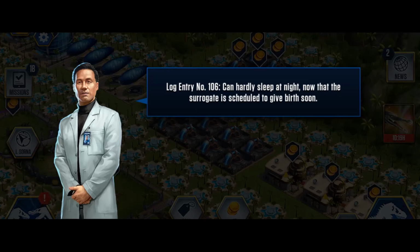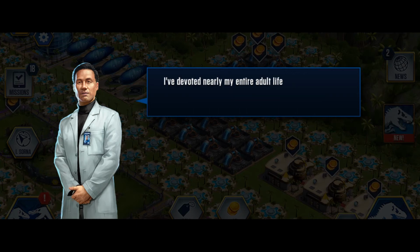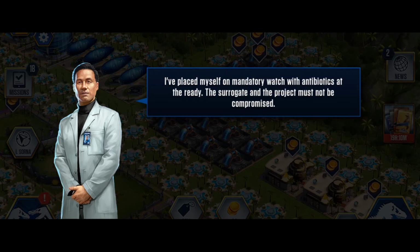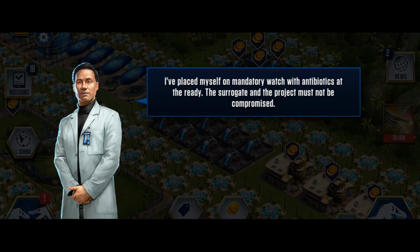Log entry number 106. Can hardly sleep at night, now that the surrogate is scheduled to give birth soon. I've devoted nearly my entire adult life to my work. To say that my hopes and dreams ride with Aries 21 is an understatement. I've placed myself on mandatory watch with antibiotics at the ready. The surrogate and the project must not be compromised.